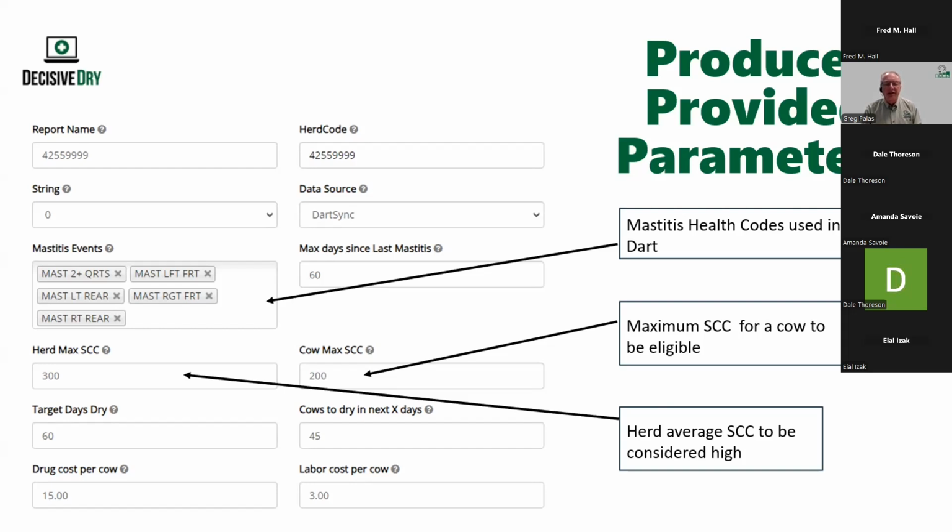In the mastitis events, for herds that are using DART, we can use your health codes that you specify within DART as you treat any cows for mastitis. The maximum days since last mastitis indicates that if a cow had any of these mastitis events within the last, in this case, 60 days, we do not want her to be eligible for selective dry cow therapy.